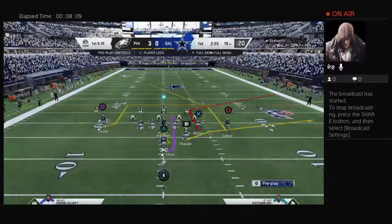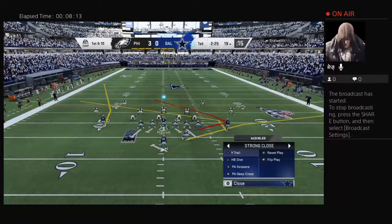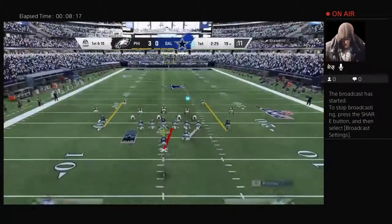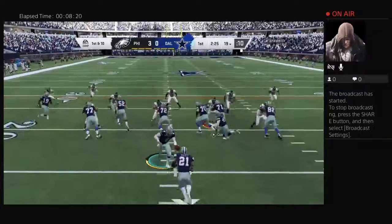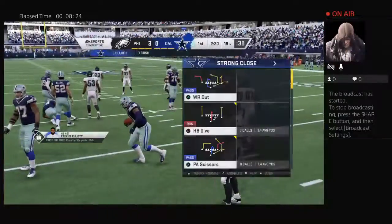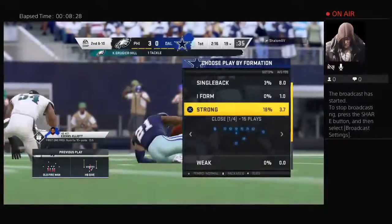So Prescott and the Cowboys now with a 1st and 10 at their own 19-yard line. Now the first carry for Ezekiel Elliott. Trying to run inside, but nothing there. He was brought down by Kamu Grugier-Hill.